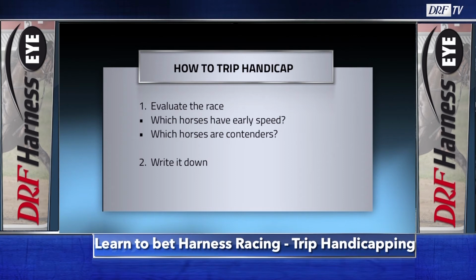Use Southwind Amazon as an example. You'll see all ones down the side of the program, meaning he likes to be on the front. And when I handicap these kinds of races, I'm looking at the first quarter split and figuring out who's going to be where, and try to maybe jot down who I think might be where, and that's how I start my handicapping process.